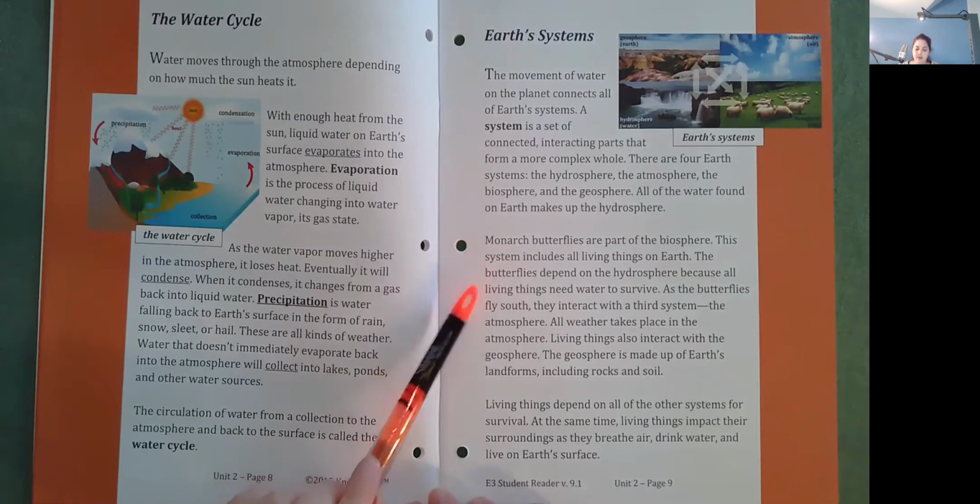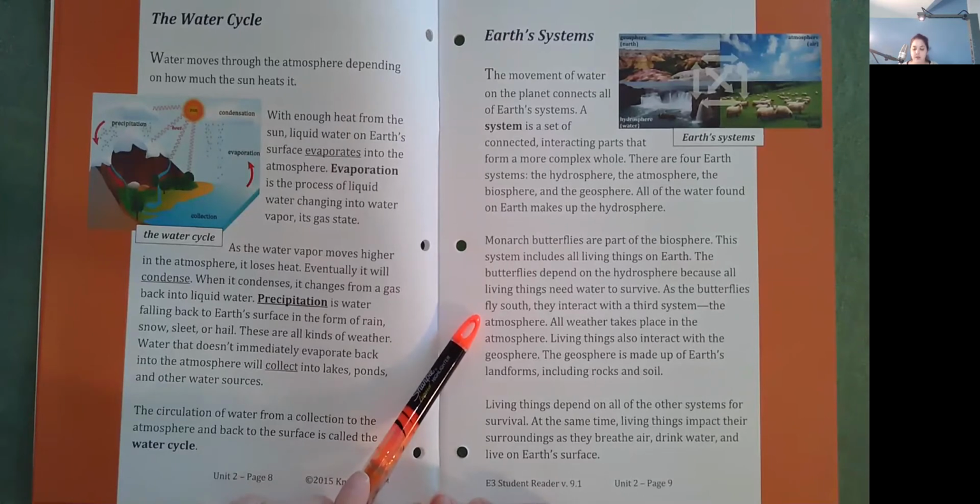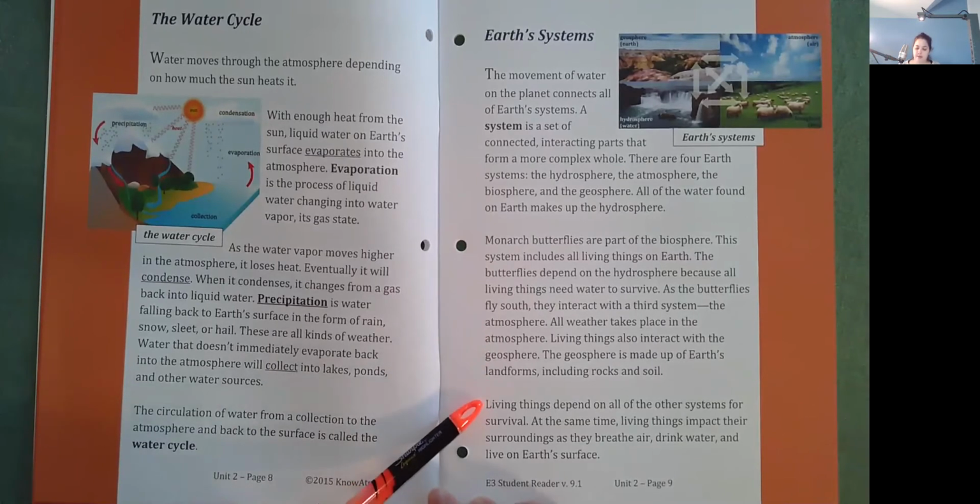As the butterflies fly south, they interact with a 3rd system, the atmosphere. All weather takes place in the atmosphere. Living things also interact with the geosphere. The geosphere is made up of Earth's landforms, including rocks and soil. Living things depend on all of the other systems for survival. At the same time, living things impact their surroundings as they breathe air, drink water, and live on Earth's surface.